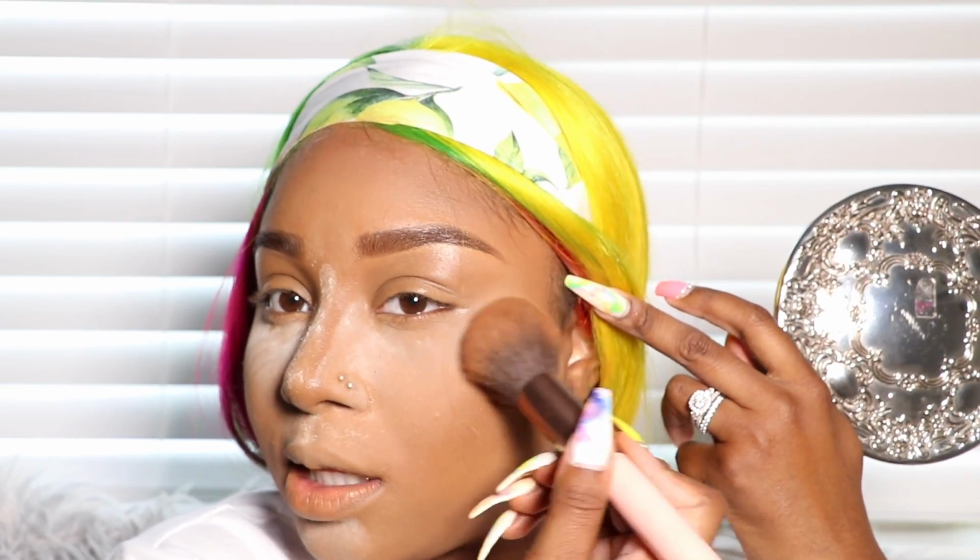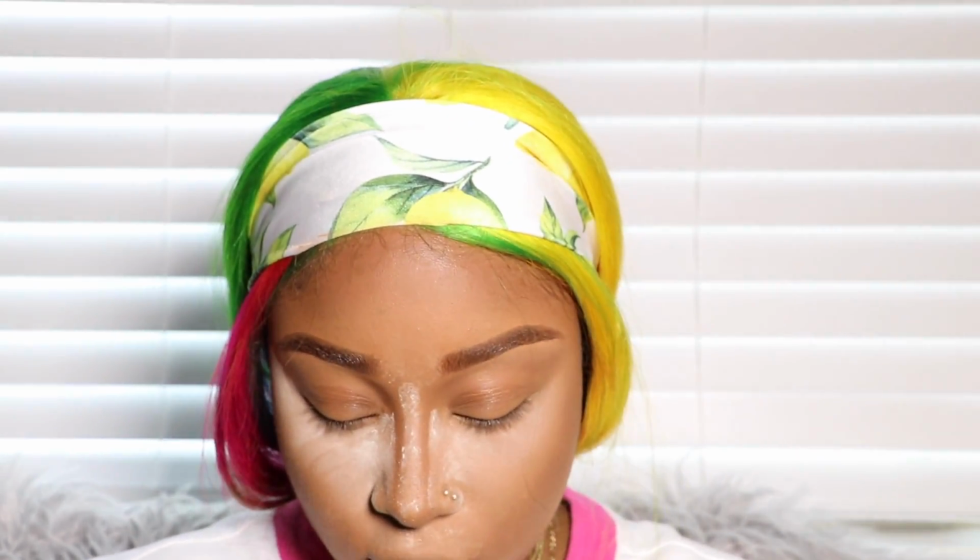For contour, I'm going to take my MAC Mineralized Skin Finish in Dark Deep. Somebody actually told me that there's another shade called Dark Deepest, I think. And I was like, what? And I want to try it, but Dark Deep is like my staple. Like, I love Dark Deep. So I'm going to try Dark Deepest and see. I feel like it's going to be a little bit more cool tone.